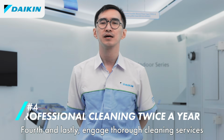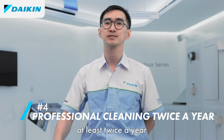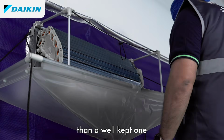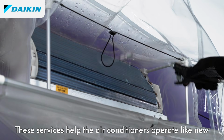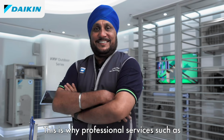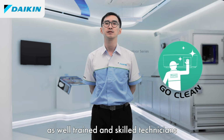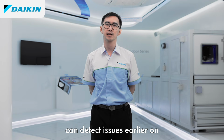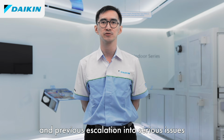Fourth and lastly, engage thorough cleaning services for your air conditioners at least twice a year. Under-serviced air conditioners will work harder than a well-kept one. These services help the air conditioners operate like new. This is why professional services such as GoClean services are highly recommended, as well-trained and skilled technicians can detect issues earlier on and prevent escalation into serious issues.